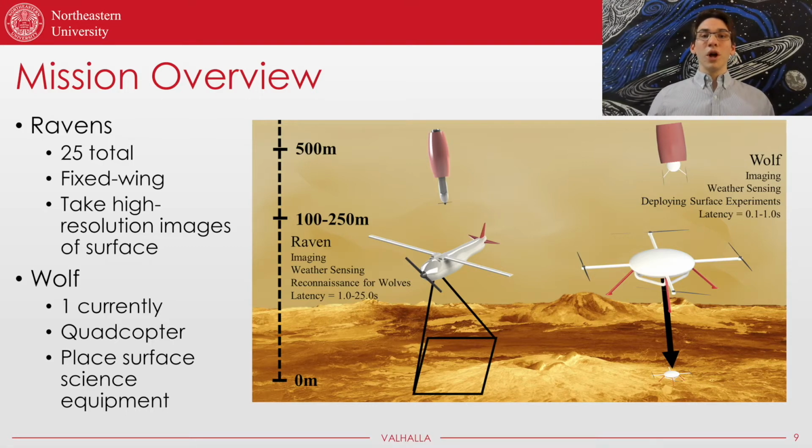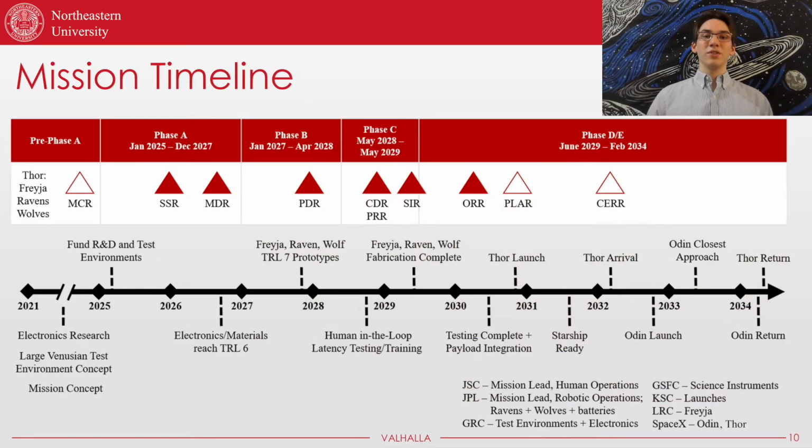The Wolf, Odin's other familiar in mythology, is a quadcopter drone that can carry and precisely place scientific equipment on the surface of Venus. Funding for this mission starts January 1st, 2025, with large investments into drastically raising TRL levels and developing testing facilities. Thor will launch in late 2030, and Odin will launch in 2032. Both spacecraft return in 2034.